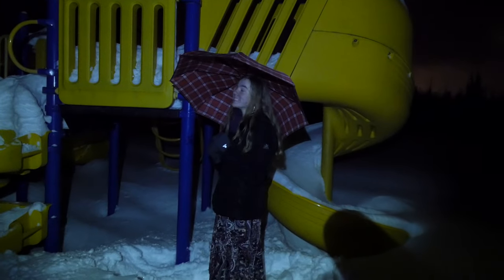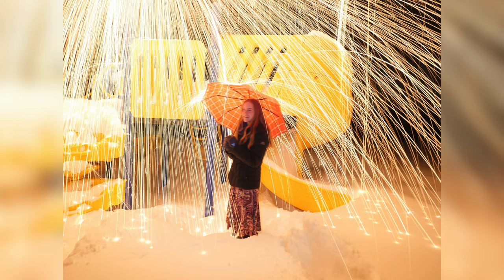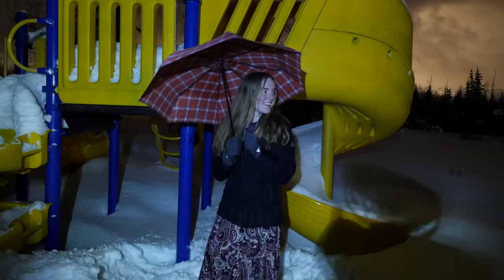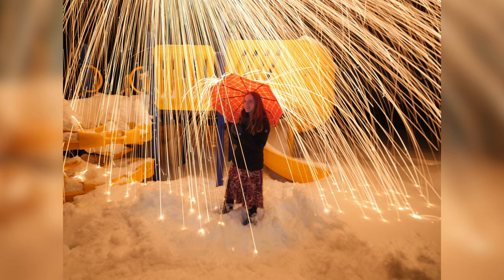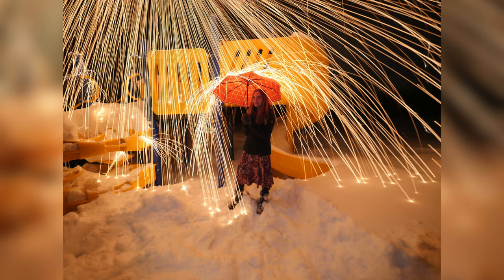Alright. So the second one looked a lot better. I want a little bit shorter shutter speed. The first one is at 3.2 seconds. The second one is at 2. 1.6 is going to be the optimal at ISO of 200. I'm also shooting at a white balance of 3,200.